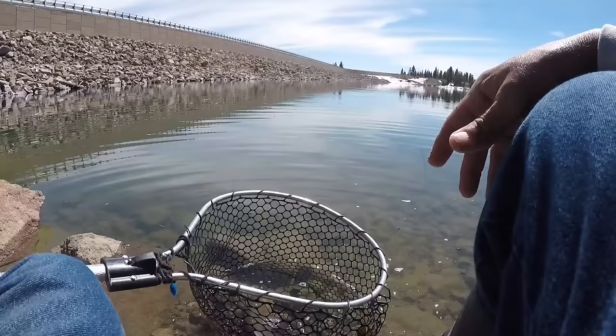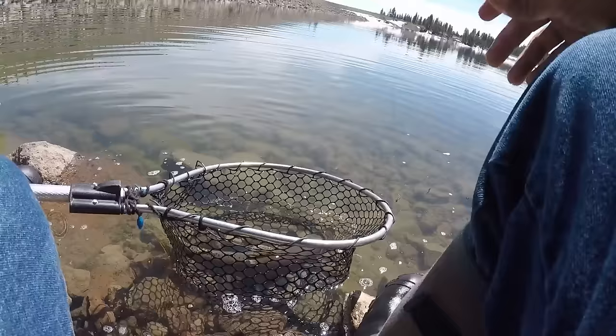I just barely got him, man, and he's just such a big fish. He put up such a good fight. He just couldn't pass up that PowerBait original recipe. There he is. I mean, I just barely had him. So that's pretty much what happens.